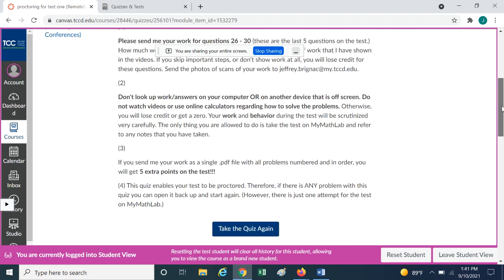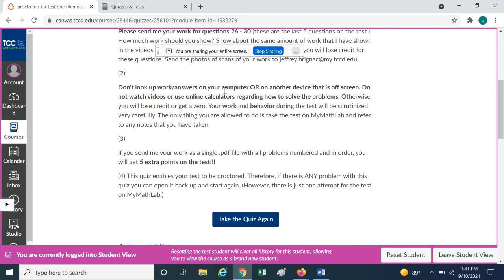When you take the test, don't look up work or answers on your computer or on another device that's off screen. Don't watch videos online about how to do things. Don't use online calculators. You get to use your notes on the test, but that's it. So take good notes and use that. The proctoring will record your web history. If you're going to online calculators just to get the answer, then you'll get a 0. So don't do that. You've been warned. Don't do it.